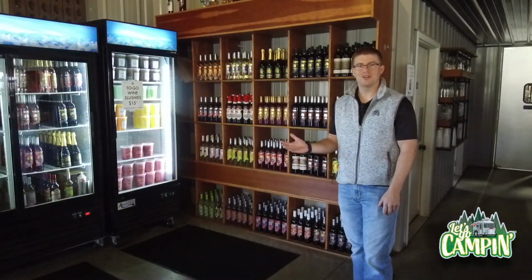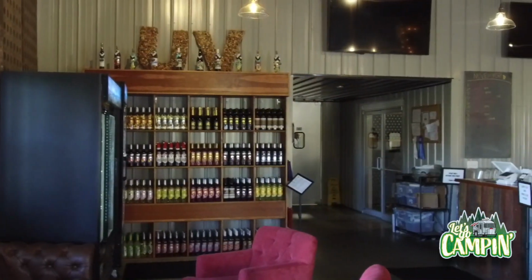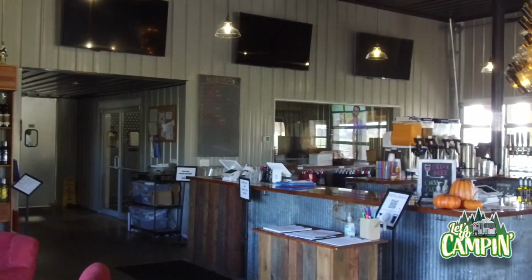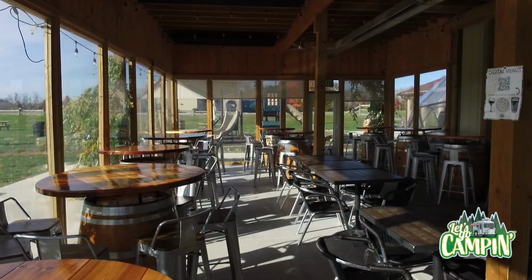In this room we're standing in right now, this is our main lobby area. We have an indoor bar with seating for about 30 people inside this room. And then we have a heated patio out back with seating for about 100 more people.